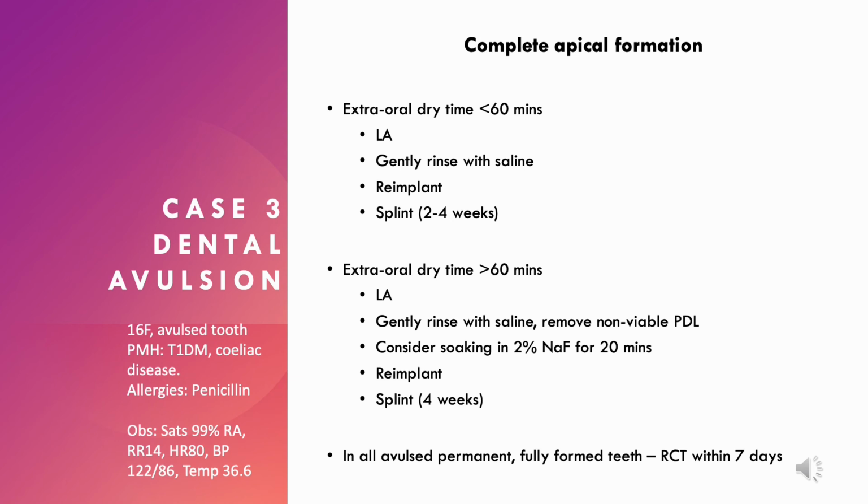If the extraoral dry time is more than an hour and it's been stored in a physiological medium, then give some local and again gently rinse it with saline. You should try and remove any non-viable PDL at this point because it's not going to do any good. And consider soaking it in 2% sodium fluoride for 20 minutes. This is in the traumatology guidelines because these teeth will inevitably ankylose, and this just delays that process a little bit. You should reimplant the tooth and then splint it for 4 weeks.